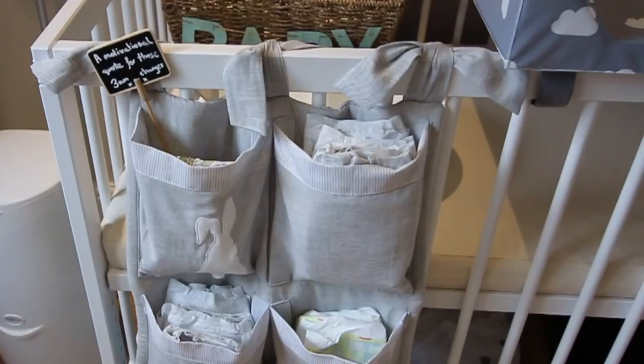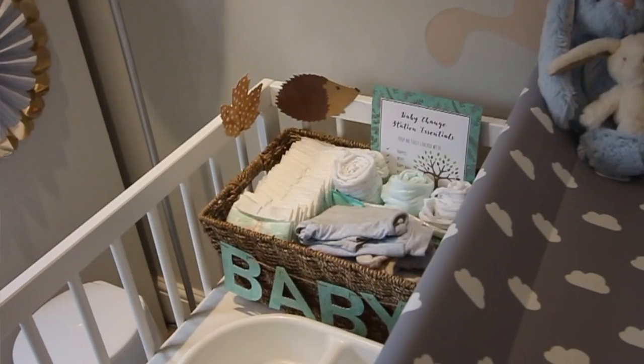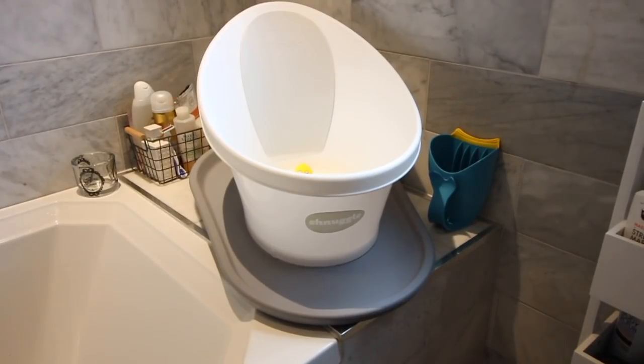In here I've got some nappies, I've got some nappy cream, and in the actual cot itself I've got a nappy changing station. We might be moving that into my bedroom just so that we've got 2 different areas to change the baby. So I've also got a Snuggles changing mat in there as well.